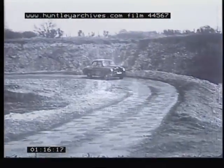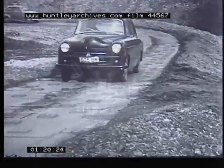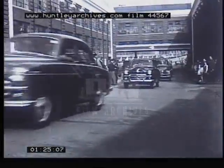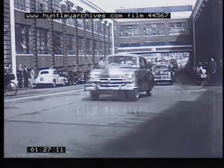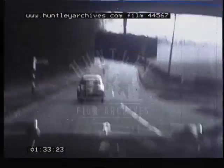This constant proving of design in the experimental shop and on road and track takes a long time, needs a lot of men, costs a lot of money. But here's what it ensures: cars that give consistently good service all over the world for as long as their owners need them. Cars that are right from the start.